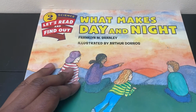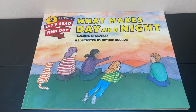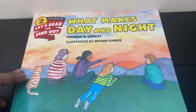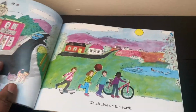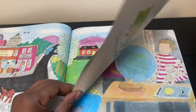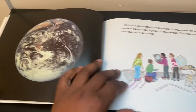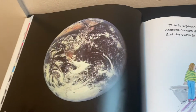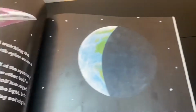As we're reading this book, I want you guys to really think about, what am I learning? What is this book teaching me? Okay, this book is a non-fiction book, all right? And if we take a quick sneak peek, I know you guys might be thinking, but Mr. Watterson, those pictures don't look real, so how is it a non-fiction book? So if you guys take a quick look at the illustrations, you will see that some of the illustrations are real photographs, but also some of the illustrations are drawn, okay?